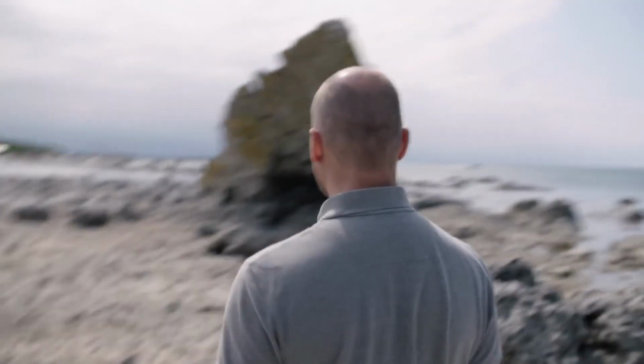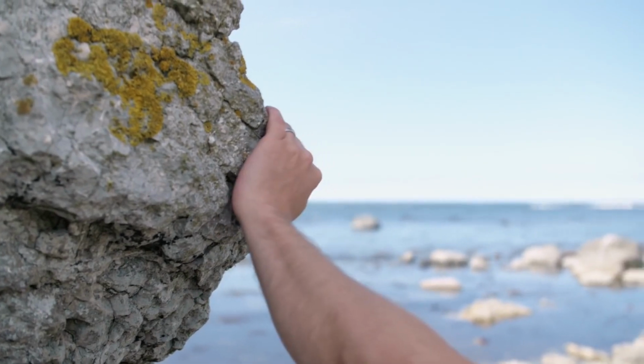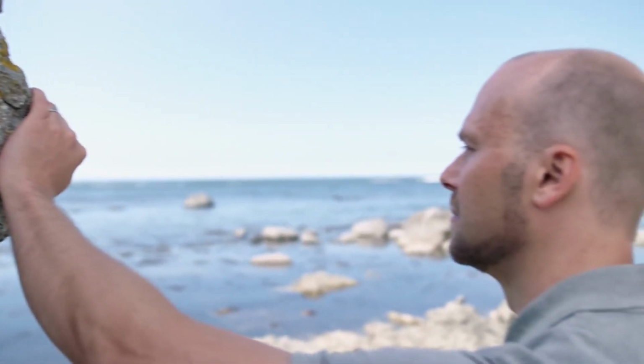One of the researchers who is focused on finding answers to these questions is Mattias Jakobsson, who is trying to map out our evolutionary history. And one answer may be lying here, on the island of Gotland.